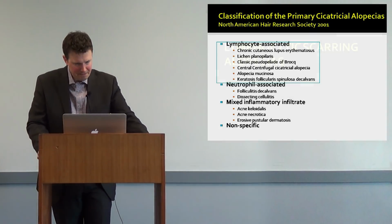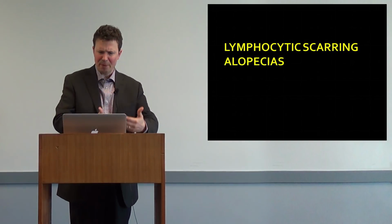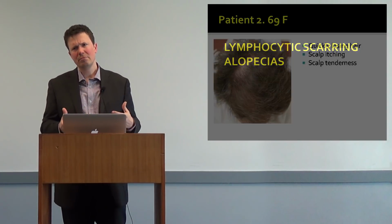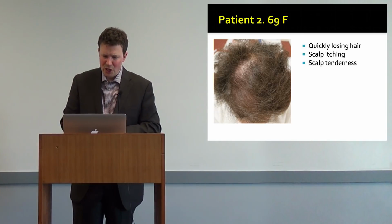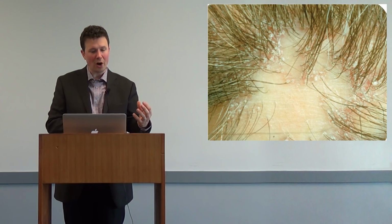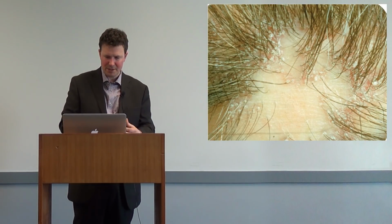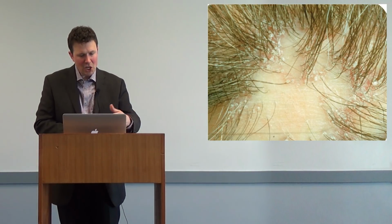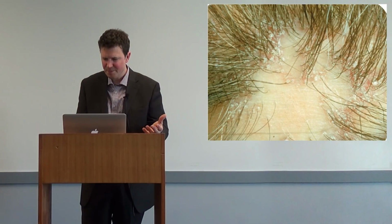So here's a patient. She's 69. She's quickly losing her hair. She has scalp itching. Her scalp is tender. It hurts when she moves her hair around. When you look up close, you see this. You see definite areas of scarring. There are no follicular openings present in the middle of this photograph. You see scale around some of the hairs, and you see redness around some of the hairs.